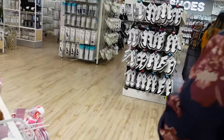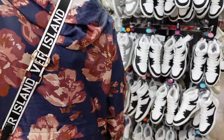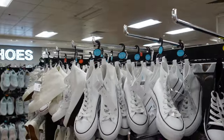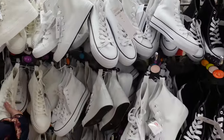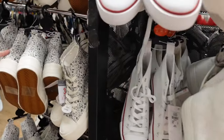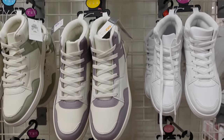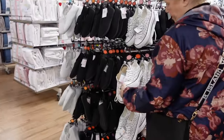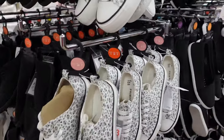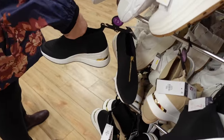So we've now come to look at the shoes. £16 for the trainers. Lots of different pumps and shoppers. They've got like little flower pattern on trainers. Cute. And they've got like a platform to them too, so they'd give you a bit of height. How much are they? No, it's got a heel on them. It's nice. They're very pretty.